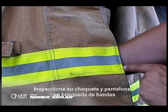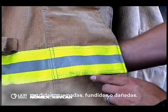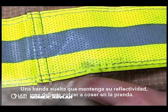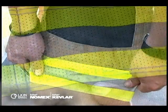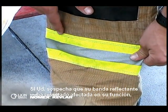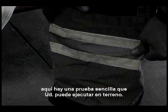Inspect your coat and pants for missing, burned, loose, melted, or torn trim. Loose trim that maintains its reflectivity should be resewn to the garment. If you suspect your trim's reflectivity performance has been compromised, here's an easy field test you can perform.